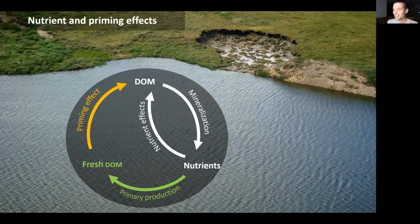I like to think of it in psychological terms. The microbes are using the DOM for both energy and nutrients, depending on what they need. Availability of energy or nutrients could make them not interested in it or make them more able to break it down. So again, our question is, as permafrost is degrading, it's releasing both nutrients and bioavailable DOM. How is that going to affect the background DOM?